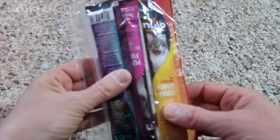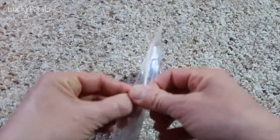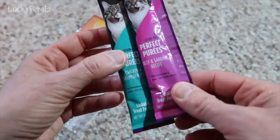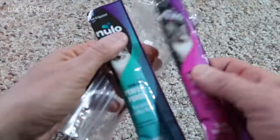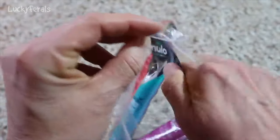And then there's also a bag here of these Nulo perfect purees. There's a chicken recipe. What do we have? I've never seen these before. There's a chicken and salmon recipe. There's a beef and sardine recipe. And the chicken recipe. This will be really interesting to see if he likes these. Thank you so much, Zoa. That was very, very thoughtful of you to send these treats to Hydrox.